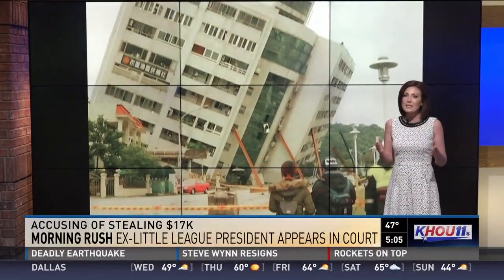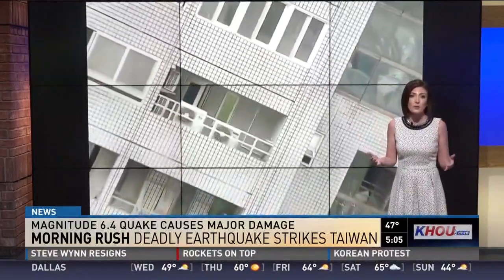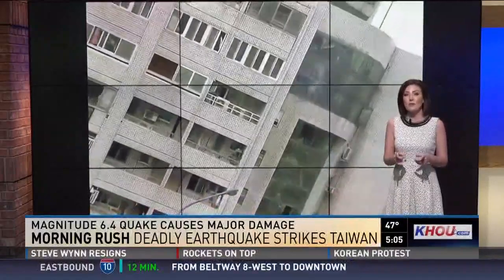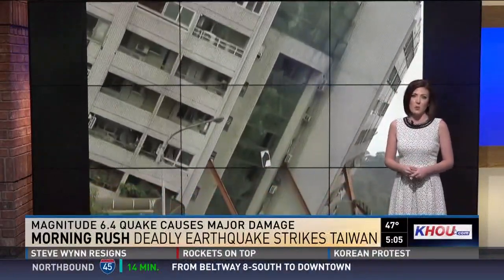And check out what a deadly earthquake did to buildings in Taiwan. This is just one example, but the building is leaning at a 45-degree angle. After the quake, at least 5 people are dead, more than 80 are missing. It was a magnitude 6.4, and the Los Angeles quake back in 1994, that leveled buildings, was a 6.7 quake.